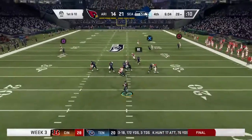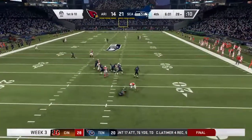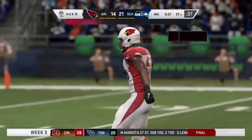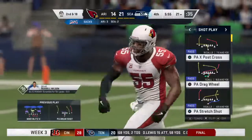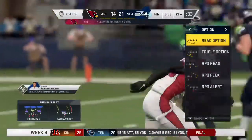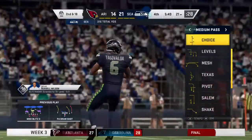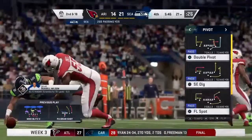Now a play fake here on 1st down. Blitz coming, and down he goes. Chandler Jones able to record his 5th sack of the season. Now, we talk about players blitzing all the time. I often laugh and sometimes call it just straight-ahead pursuit. What a running start right back to the backfield for him.